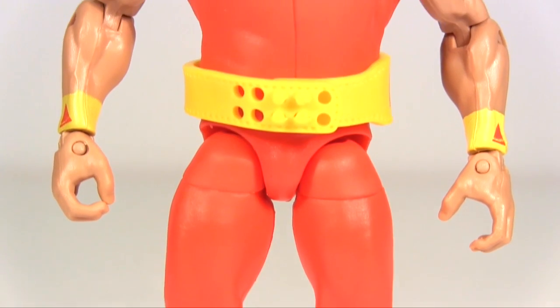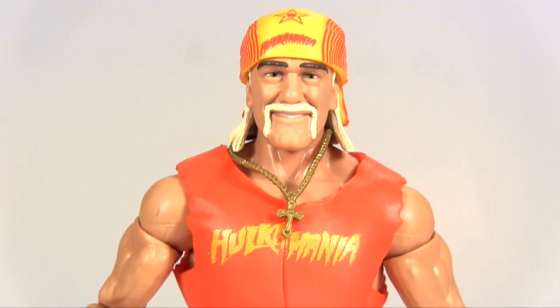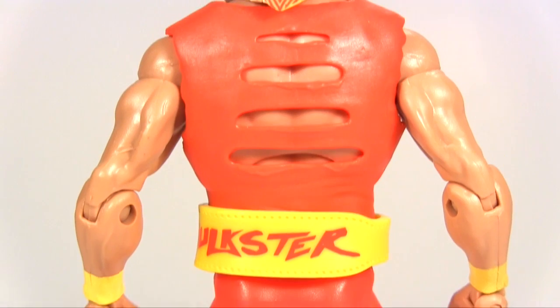For me, this figure represents Hulk Hogan taking up Yokozuna's on-the-spot challenge for the WWE Championship at WrestleMania 9, which saw Hogan in turn walk away with the victory in just a few seconds.